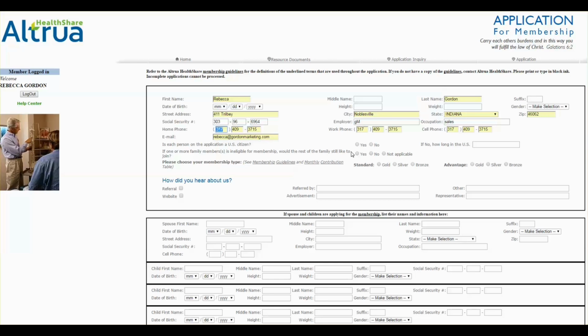If someone is ineligible, would the rest of the family still like to join? So yes. If we're not sure about maybe dad, maybe he's going to be on the fence a little bit, we'll still want to continue with the rest of the family. Now remember, we have two plans, a standard and an advantage. I'm going to go ahead and select that standard gold. How did you hear about them?